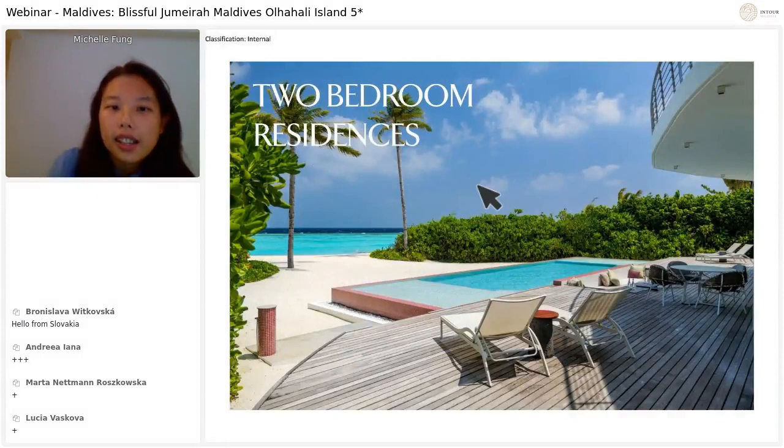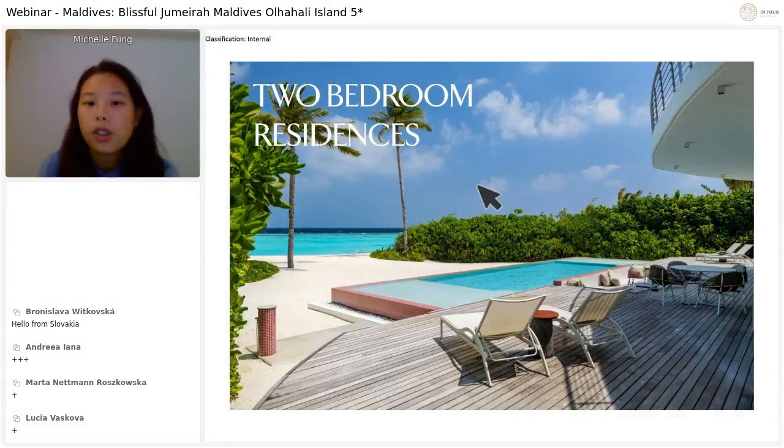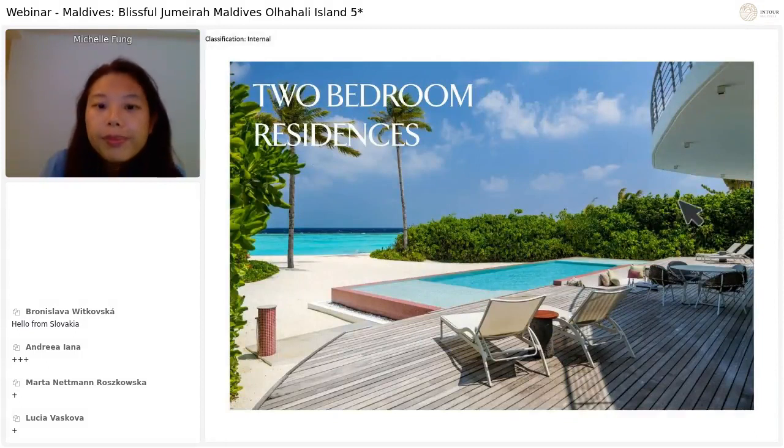So this is the two-bedroom beach residence. Here we have lots of relaxing area. And also the swimming pool is bigger than the one bedroom. It is about 15 meters. And here we have the platform in the shallow area as well. So if your clients have small children, like 3 to 5 years old, they can play water in the shallow area.